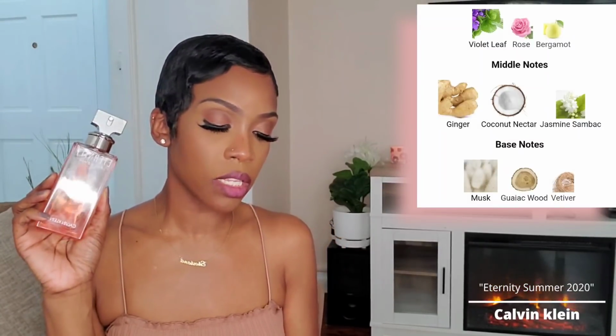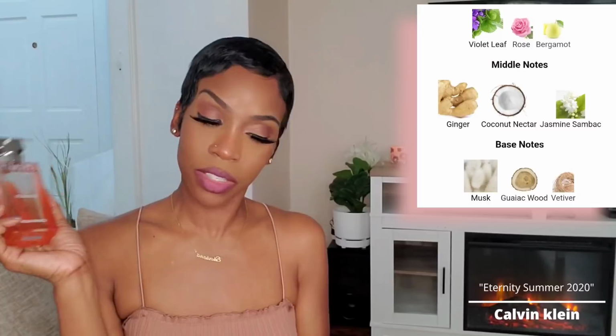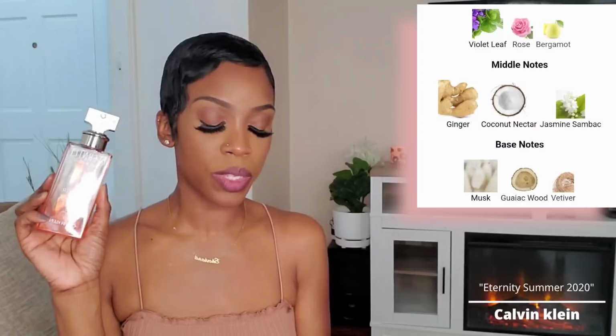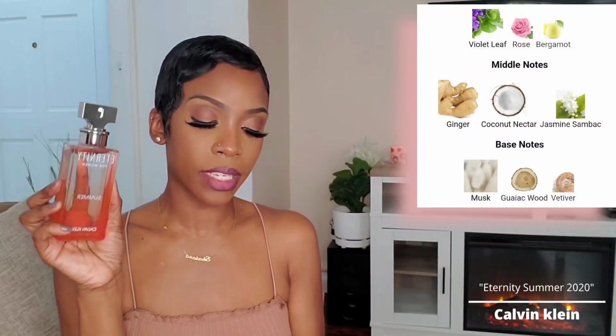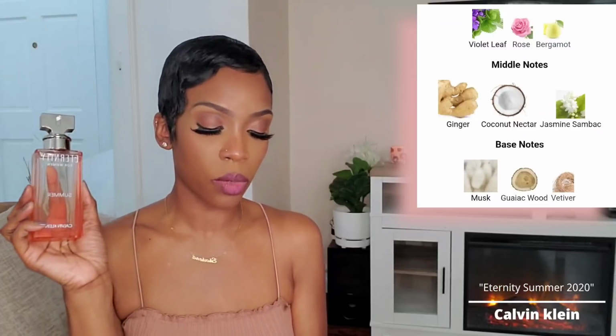So Eternity Summer 2020 is a floral fragrance. It was launched in 2020. It opens up with notes of violet leaf, rose, and bergamot. In the heart we have ginger, coconut nectar, and jasmine sambac. And in the base we have musk, guaiacol, and vetiver.